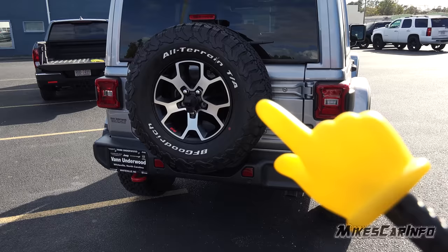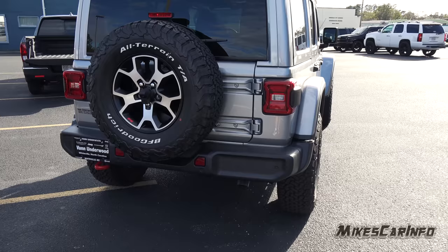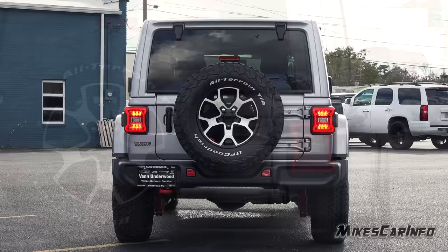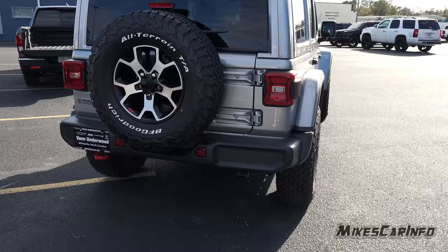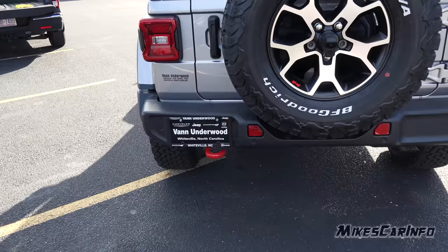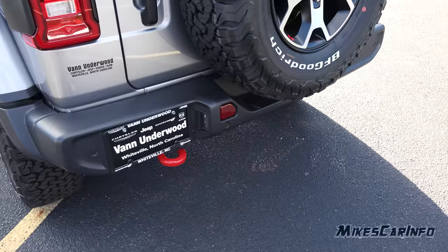The tail lights are LED and they look fantastic. They're nice and sharp and crisp at night. You can check out my night video if you like. These down here are reflectors. So you have these reflectors here, and there's an LED tag light as well on this side. And there is a recovery hook. Nice red, easy to get to.